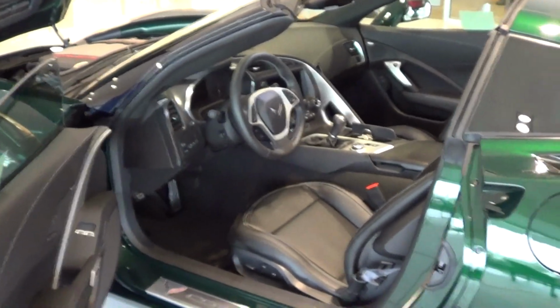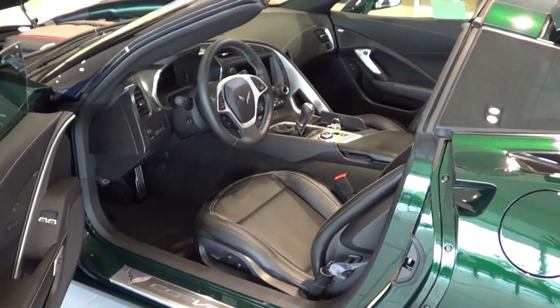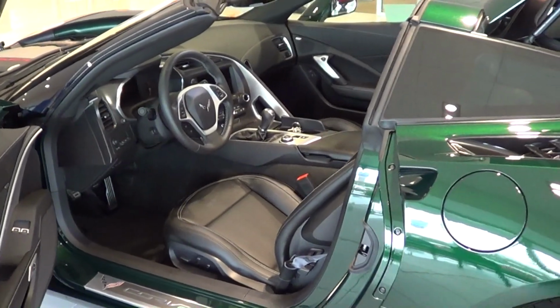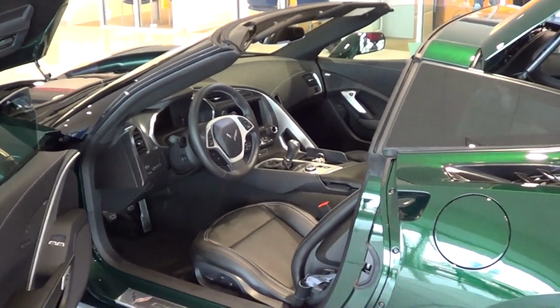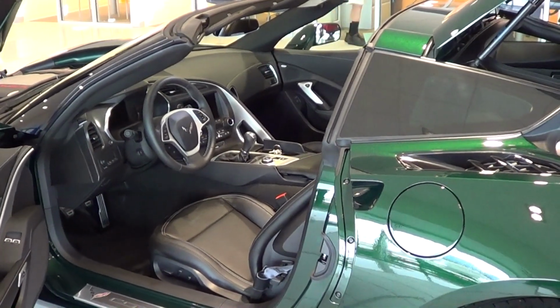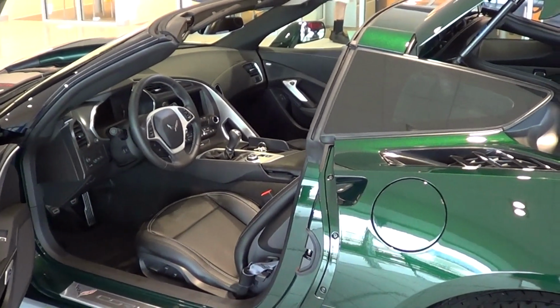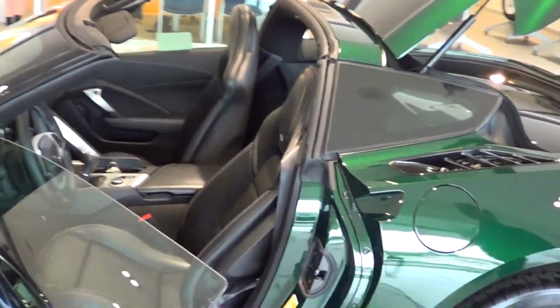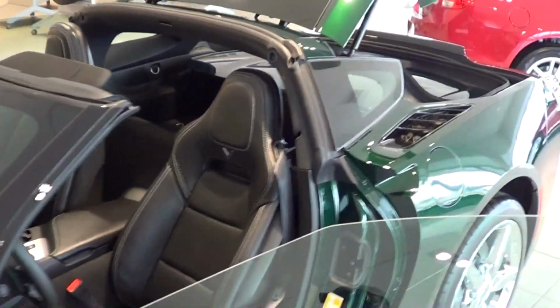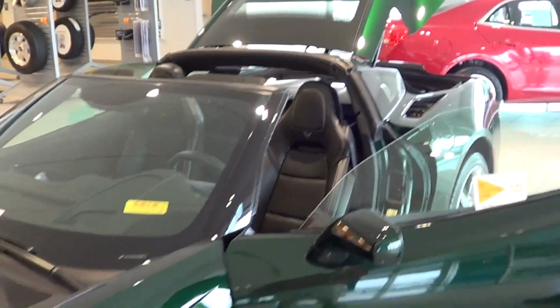Man, that is just a cool car. And the best part is, what's this car sticker for? Base Corvette is $51,995. And if you get one all the way loaded out right now, you're probably going to be right around that 70 grand range. 70 grand. Man, for every option you can put on it, for what you're getting, that is an absolute bargain in today's market.